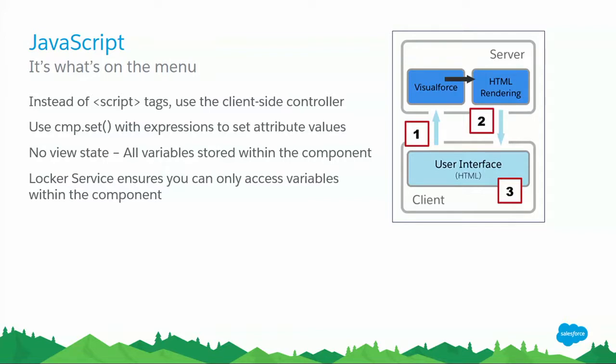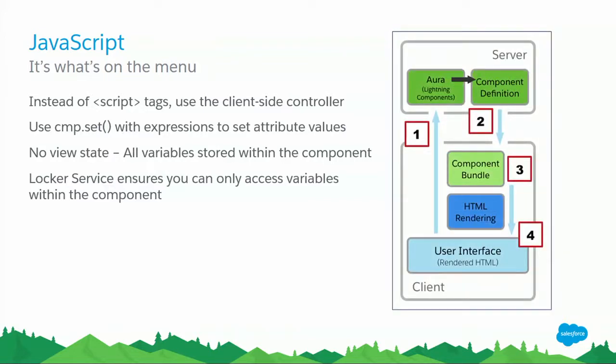Here, it's kind of a puzzle. You're talking about the HTML rendering is all done on the server side, not on your browser. All of that is kind of a black box to you. You just receive what was done by the Visualforce server side. Here with Lightning, the client is actually responsible for doing all of that. So your browser, your Chrome, is actually doing a lot of the rendering. What's happening is Salesforce is just giving your client the steps that it needs to do to actually load the page.